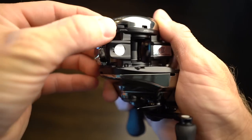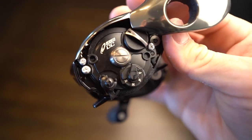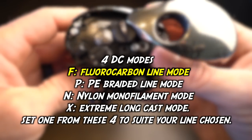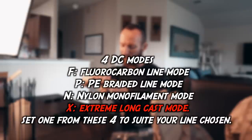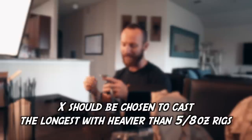And then if we slide this to open, there we go. Here comes that side plate. And now we've got access to even more fine-tuning of the braking system. So you've got F for fluorocarbon, P, that is the braid setting, you have N for nylon or monofilament, and you have the X, which I believe is for like extra heavy. So like if you're throwing big baits, you might put it on that X setting. So we're gonna talk more about this as we get it spooled up.